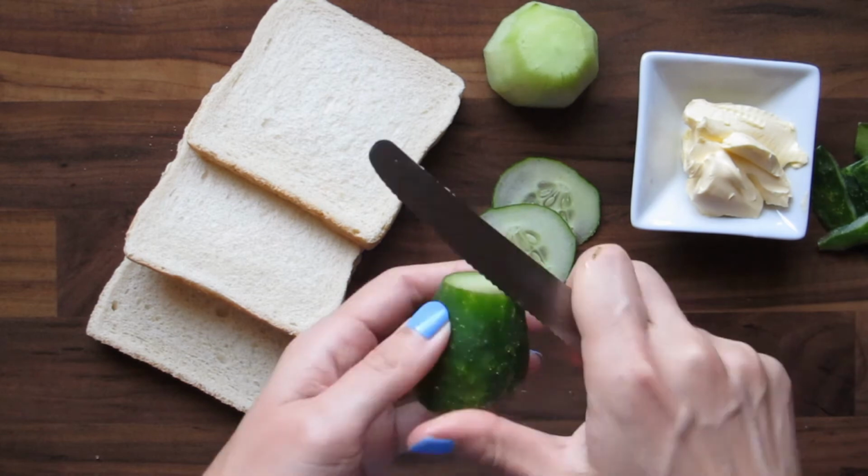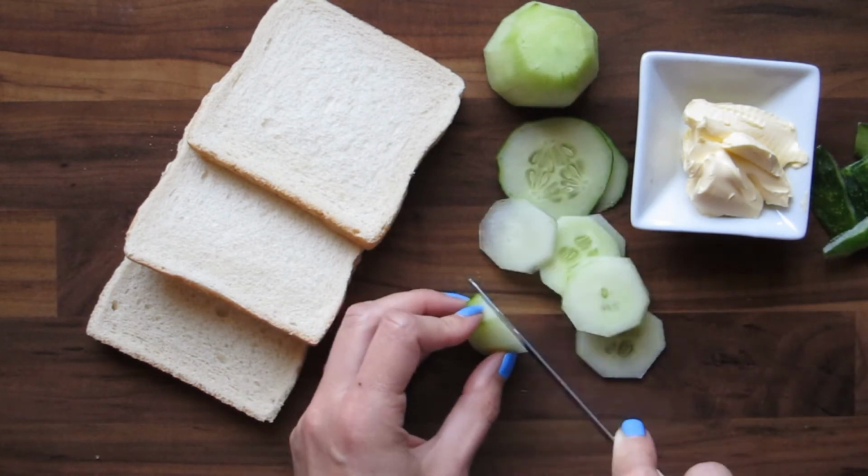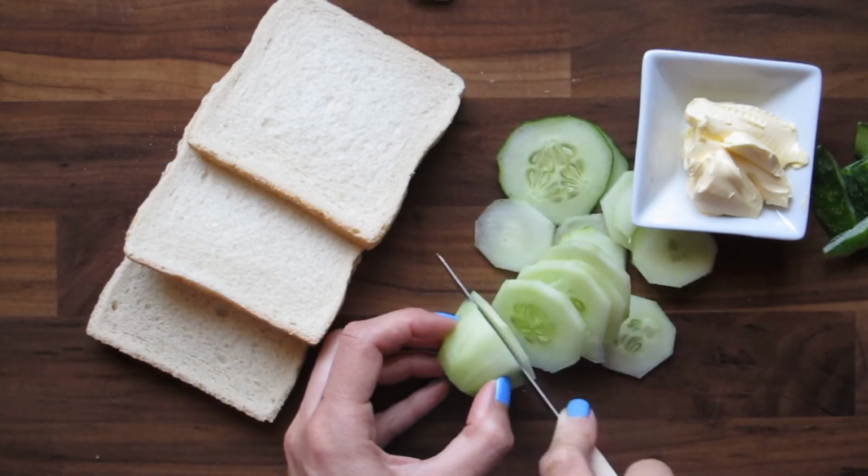No afternoon tea is complete without cucumber sandwiches. Apparently, they are the Queen's favorite.